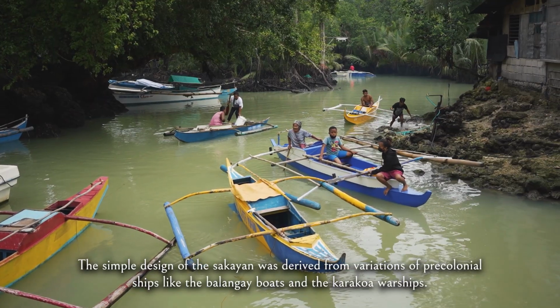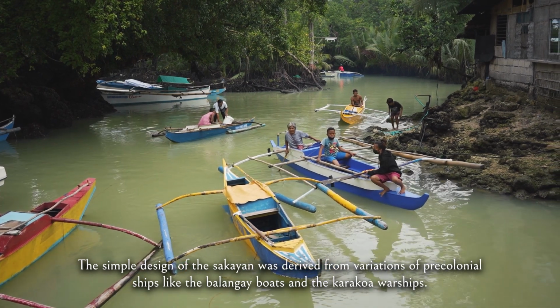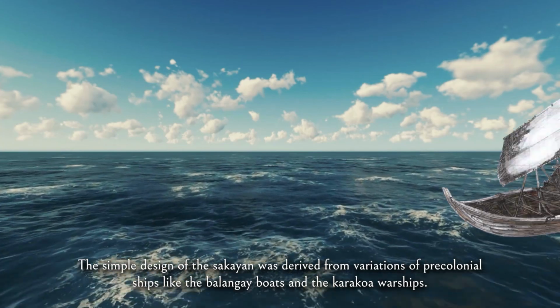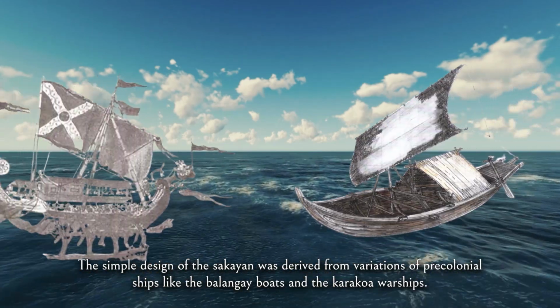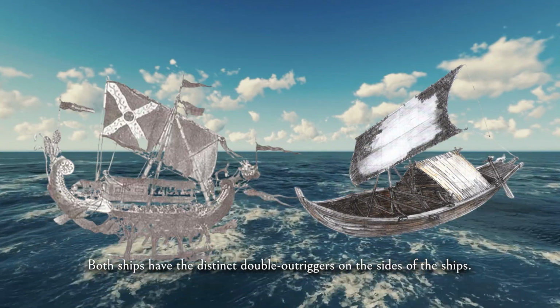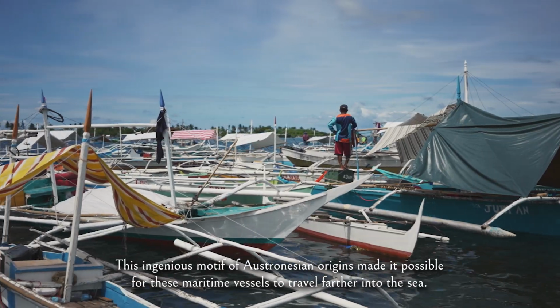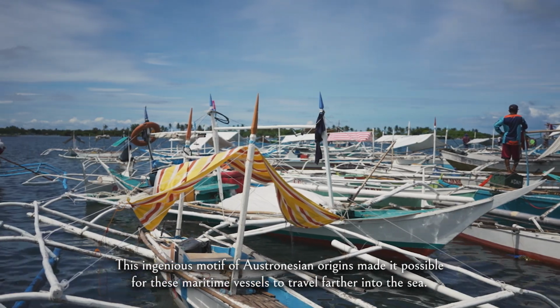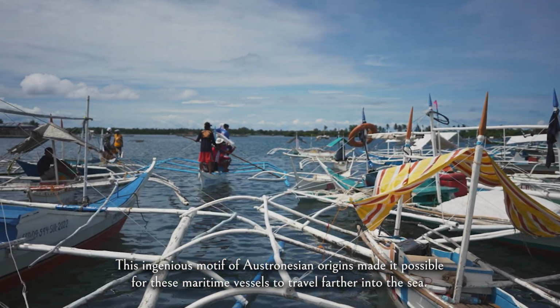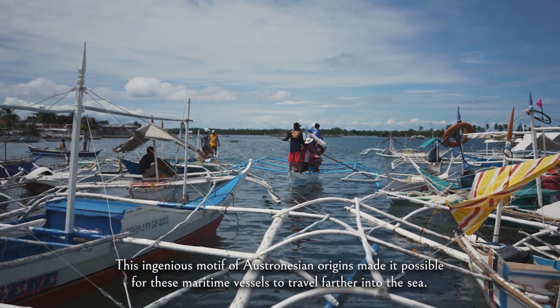The simple design of the Sakayan was derived from variations of pre-colonial ships like the Balangay boats and the Caracoa warships. Both ships have the distinct double outriggers on the sides. This ingenious motive of Austronesian origins made it possible for these maritime vessels to travel farther into the sea.